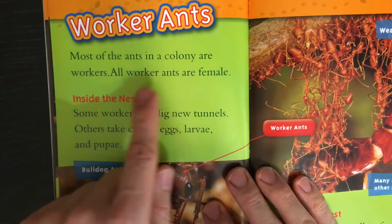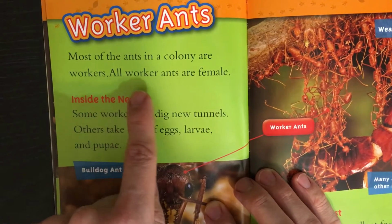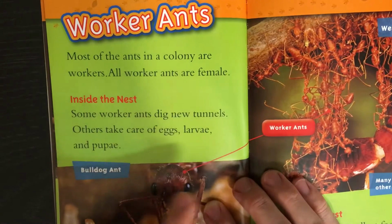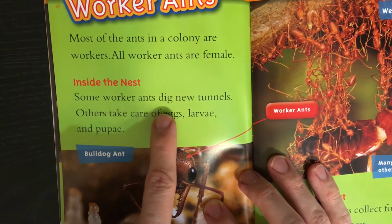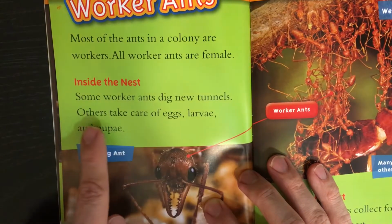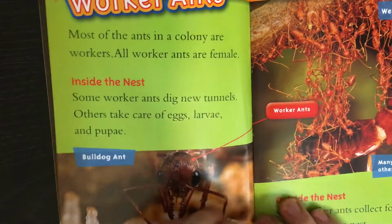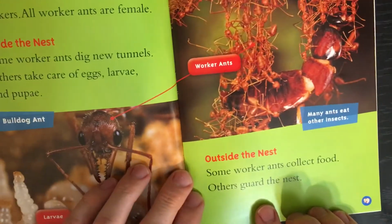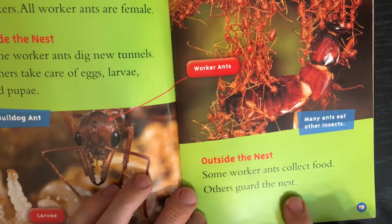Worker ants. Most of the ants in a colony are workers. All worker ants are female. Inside the nest. Some worker ants dig new tunnels. Others take care of eggs, larvae, and pupae. Outside the nest. Some worker ants collect food. Others guard the nest.